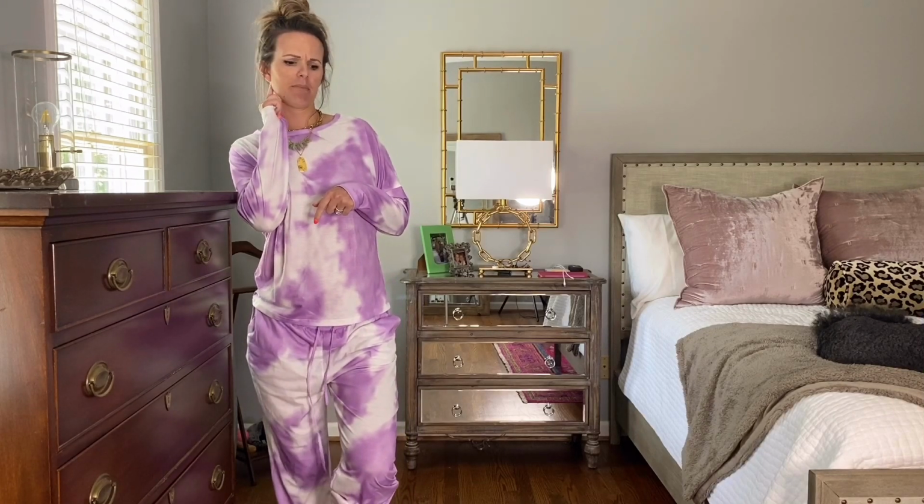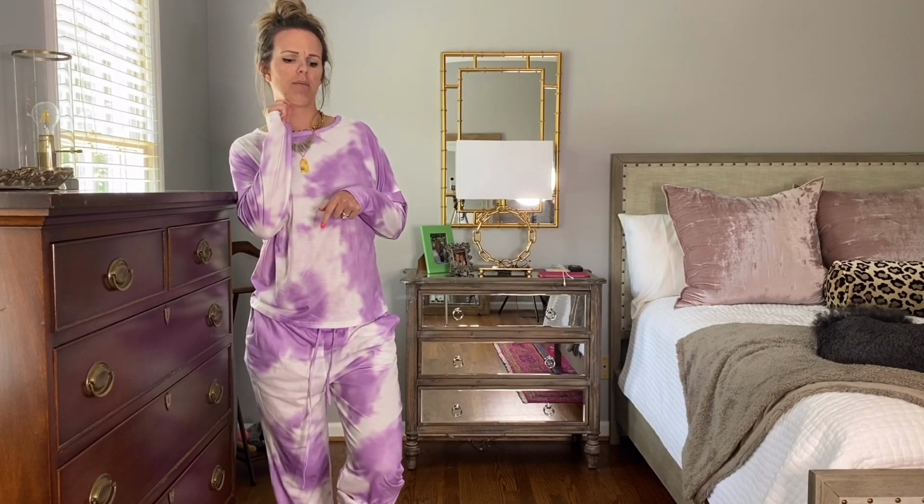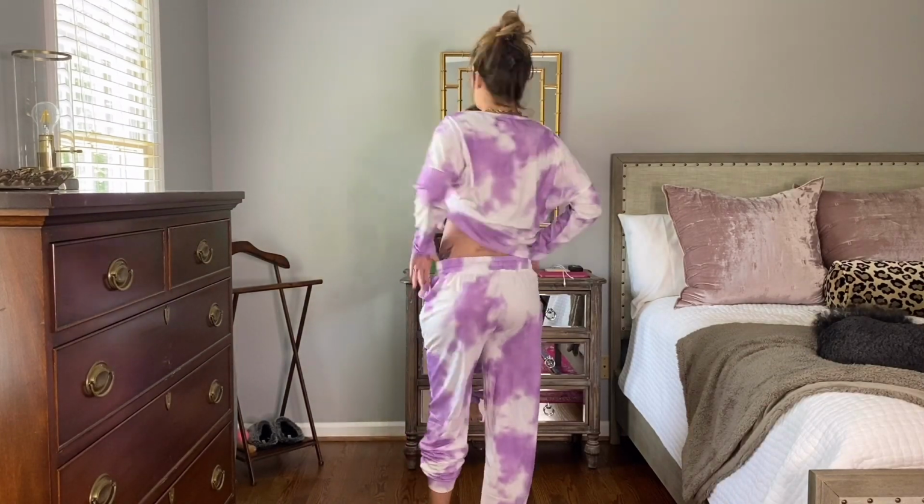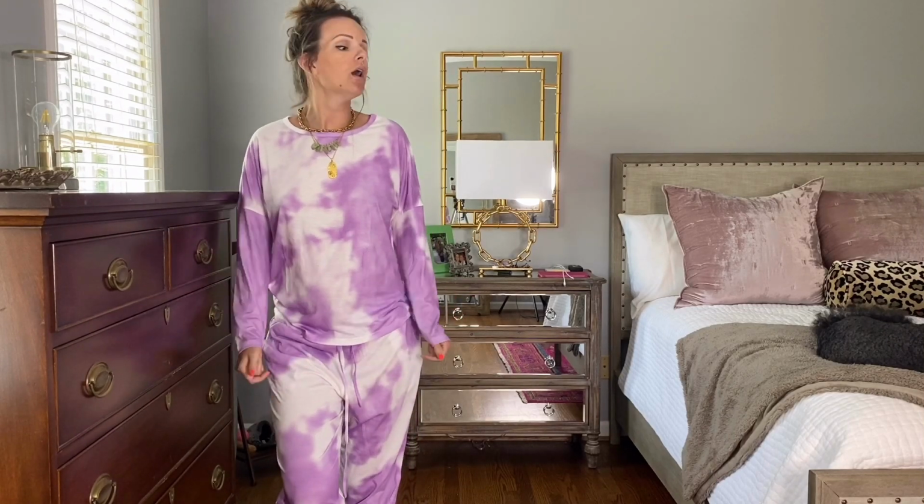Both of these were in smalls. I can't remember if they had extra smalls or not, but I got smalls just because I don't want my loungewear to be super tight. I want it to be comfortable and kind of bigger and a little bit more loose of a fit. But so I love this, very cute, very comfortable. And like I said, both come in different colors and combinations, so you can definitely check them out if these colors and color schemes aren't your thing.